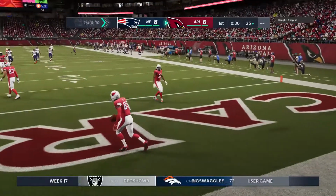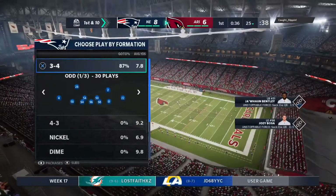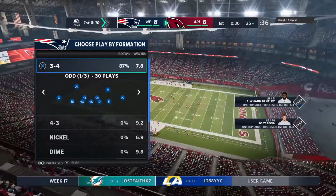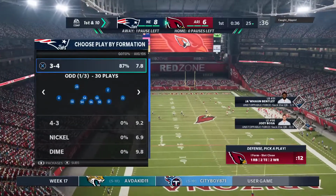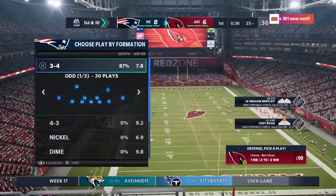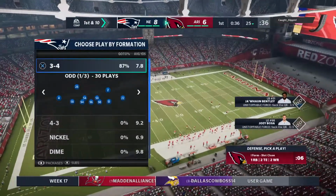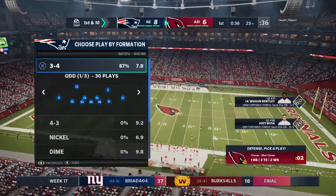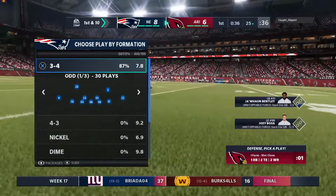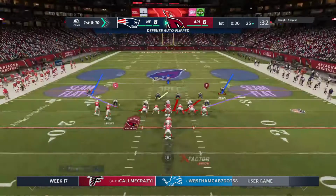Fair catch made at the 25-yard line. The Cardinals take over 1st and 10 at their own 25-yard line. Arizona's offense at the line, ready to get their drive started.